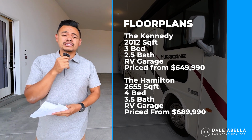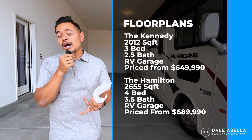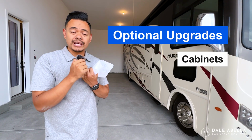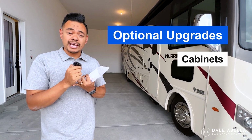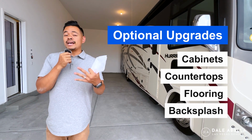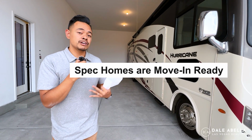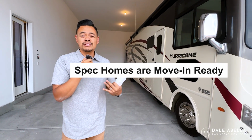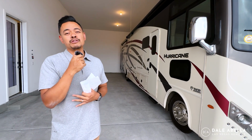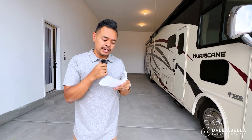Now the way Lennar works, guys, is that whenever you look at that base price, there are some upgrade options you can choose. The optional upgrades are going to be things like cabinets, in different areas, the colored cabinets, the countertop, the flooring, the backsplash. That's going to be added to the base price. They're also going to have spec homes as well. Spec homes could be ready in as soon as a month, a couple of weeks to 2 months. But if you want to pick out your options, then you're probably better going with a home that's going to be built a little bit later on.